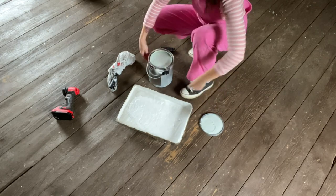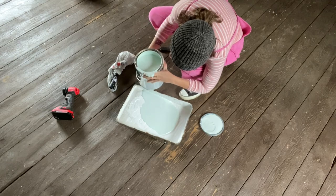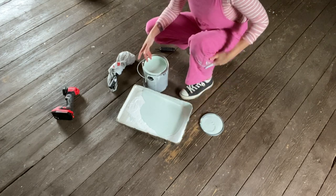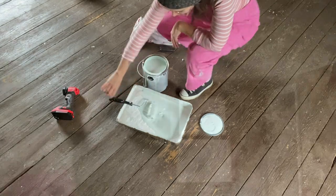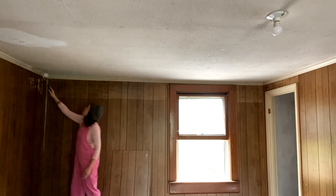It's a beautiful color. That's why I got work clothes. Before and just ended up cutting the hair. So I'm gonna stuff all the hair up under my hat. Boom.